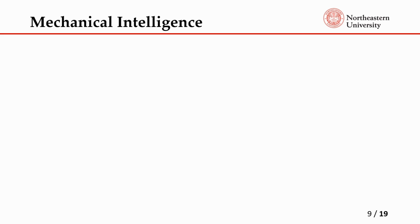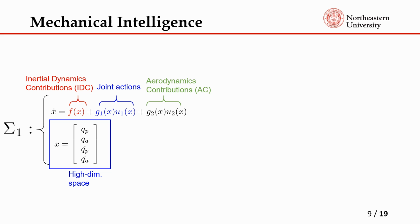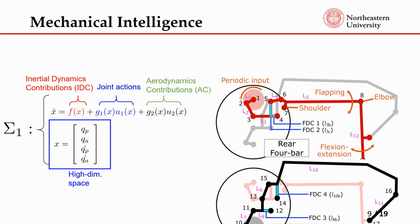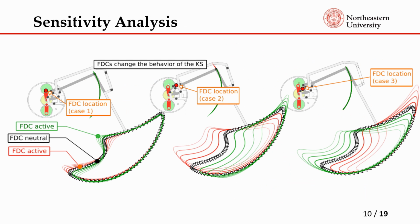Here we outline the dynamical model of the system as manipulated by the FDCs. The dynamics are composed of inertial dynamics contributions, joint inputs, and aerodynamic contributions. These non-negligible inertial effects come from the substantial weight of the wings as opposed to insect-inspired counterparts. We consider 4 FDC locations in the kinetic sculpture determined based on sensitivity analysis of the computational structure.